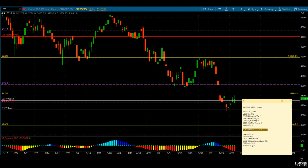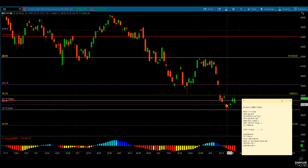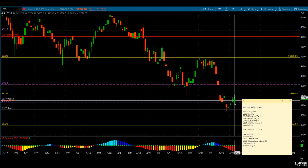Well, then here's the deal. Look, this has been a good hold level, even all the way into and including today at 37.11. That was this Thursday, Friday high. That's what that was, and that came in and held even this morning, right? So that has been a pretty good level.